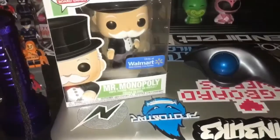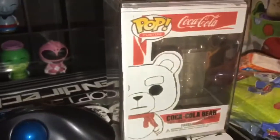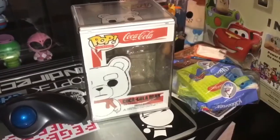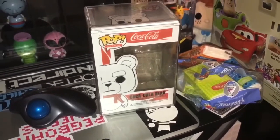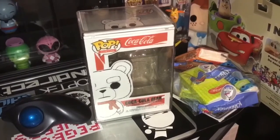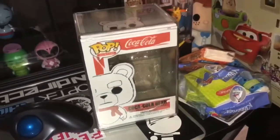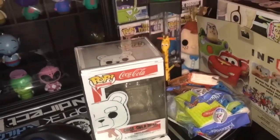I got Mr. Monopoly, finally, really cool. Still working on my Coca-Cola bear. I just need to do the little details on it. I will be doing a video soon showing all my customs from my very first custom to my very latest custom, in that order, but I need to finish this custom before I do that, and I actually am working on another custom as well.